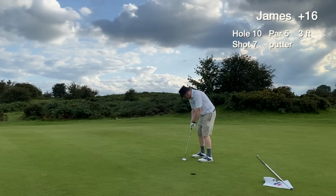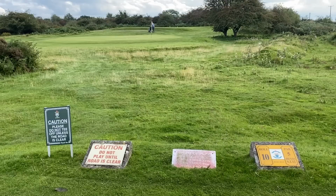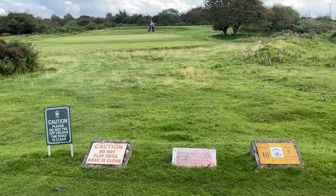Stops short, it's on a really good line, that. And we card a double bogey on hole 10, which is a par 4 with the second ball, which could have been worse, all things considered.